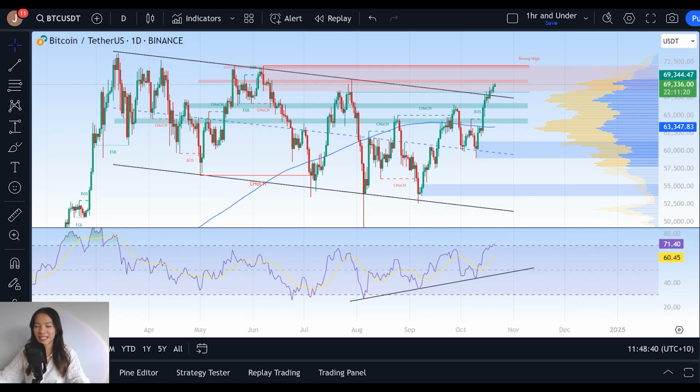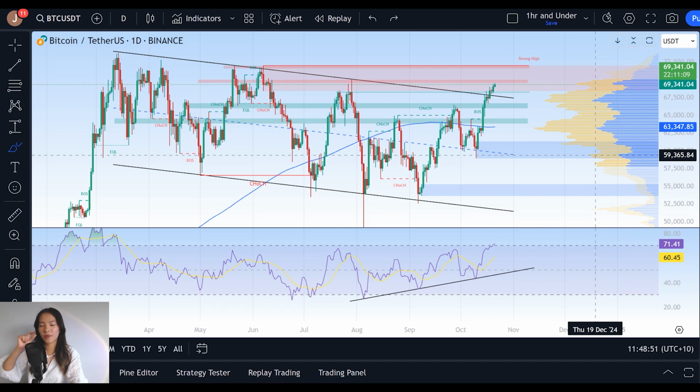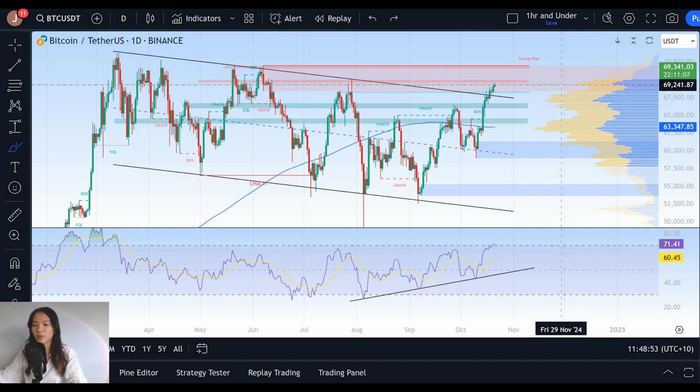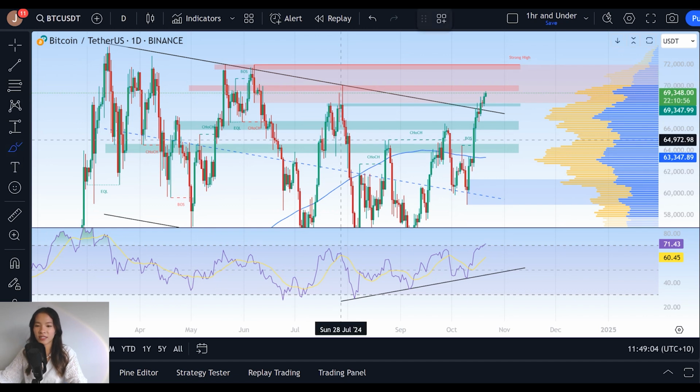Continuing on with our daily chart analysis, we can see that as we move into this liquidity zone between $68.5 to $72,000, we are approaching these micro levels of resistance within that zone. The first one of those sits right here at $69,000 to $70,000. That is the end of that resistance range.